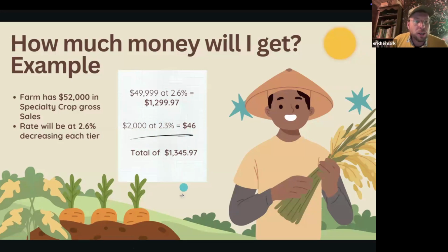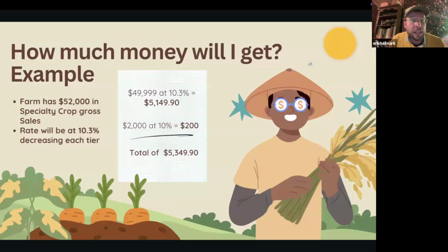If you made 52,000 on your specialty crop, and I'm taking the lowest percentage, we can look a little bit more rosy at this. Let's say it is more like that 10%. You're looking maybe more like a $5,300 payout. All right. So in the past, I've done this with a number of farmers over the last couple of days. It's taken on average between a half hour and an hour and a half to get through the application process.